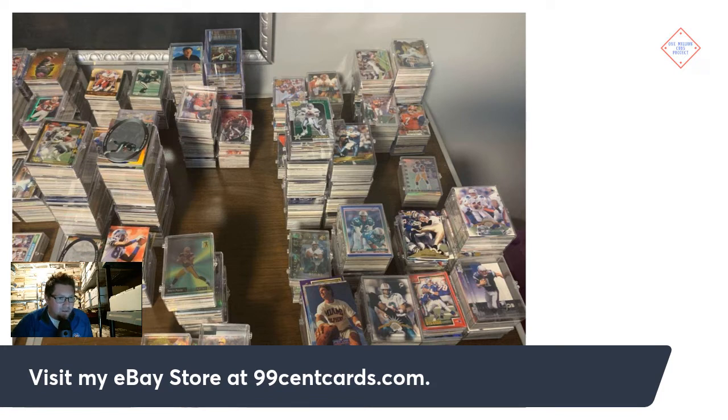So I'm not a football card fan, so I didn't even really dive into any of these cases. I just kind of gave them a quick glance because I'm a baseball guy. I like baseball cards, so I was more interested in looking through to see what the baseball cards looked like and what they all consisted of, as opposed to football.